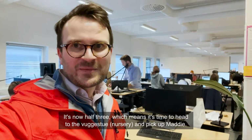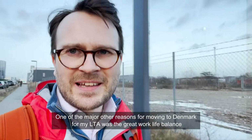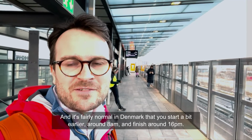It's now 3:30, which means it's time to head to Vuggestue and pick up Maddie. But one of the major other reasons for moving to Denmark for my LTA was the great work-life balance. It's fairly normal in Denmark to start a bit earlier, around 8, finish around 4.